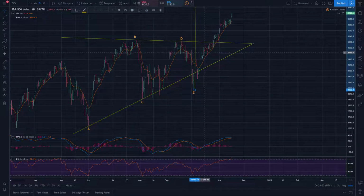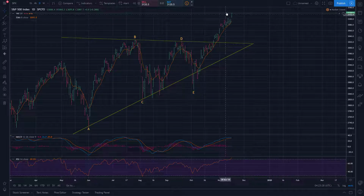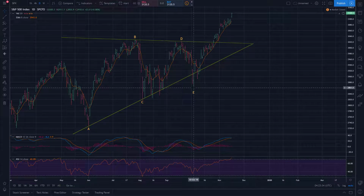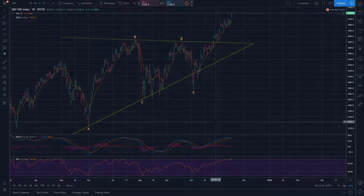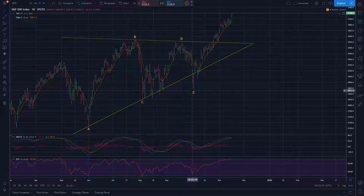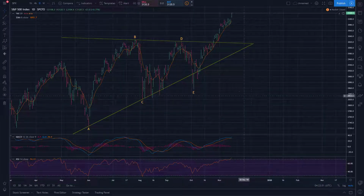Now, as far as a trade, if you're not already long in some way, it's certainly not a good place to put on a fresh long, because where do you define your risk? Do you define your risk down here at 2,855? That's way too loose of a stop to try and capture maybe another 80 points of upside. So if you're not already long and managing a trade you got in earlier, it's certainly not a time for a fresh long.